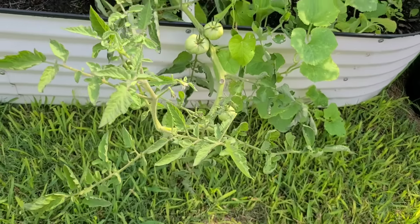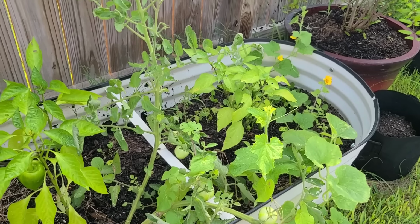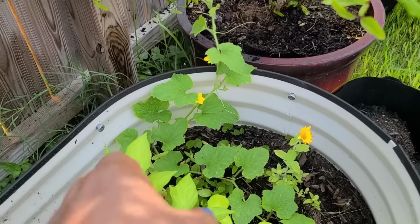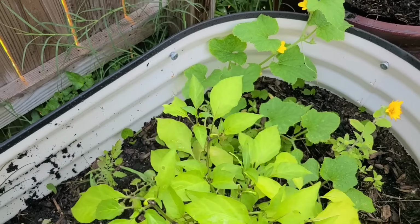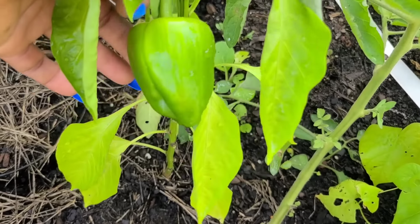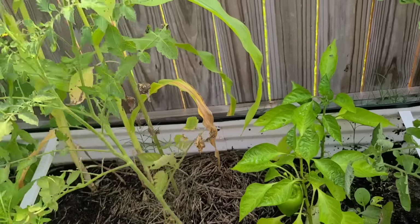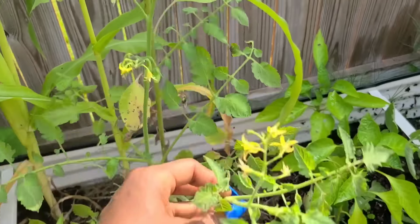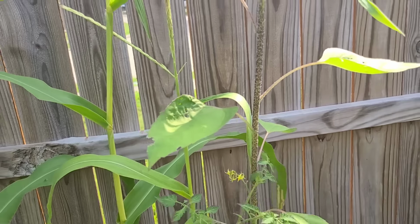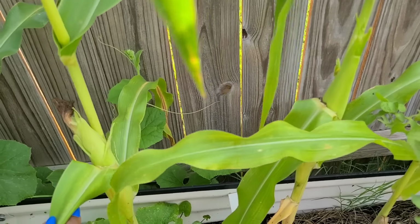Here's a tomato. I did drop two tomatoes in here that were in the kitchen for a while getting roots on them. And they're back there. They'll come up out of nowhere before you know it. More peppers. Another tomato with a ton of suckers. So I need to take this big huge sucker off. This is a sunflower. Corn. Yep, some corn.